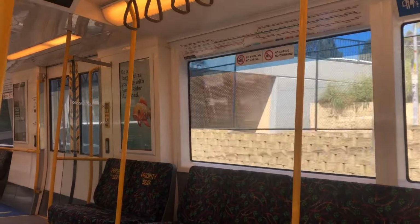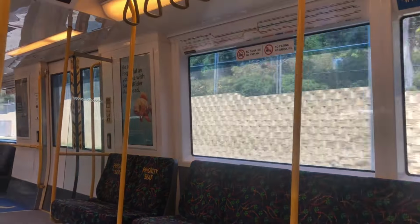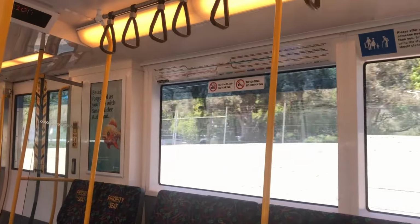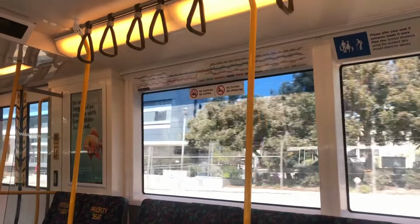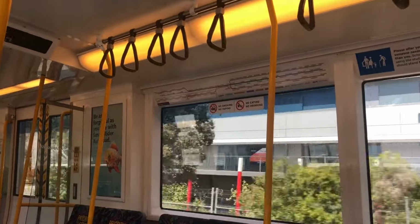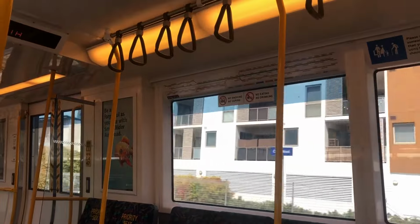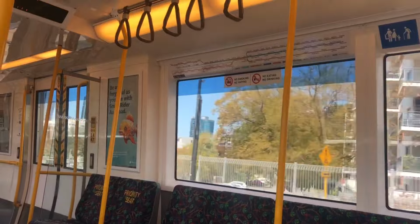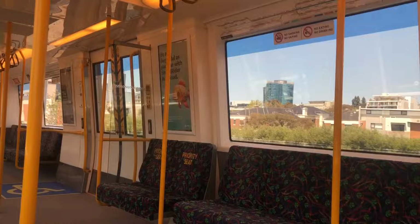The slowest speed ever for entering City West and straight through. City West. Next station, Perth. Fortunately, they don't say Perth there when this service terminates.